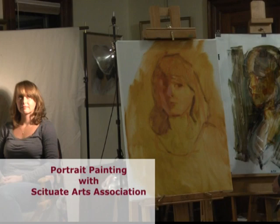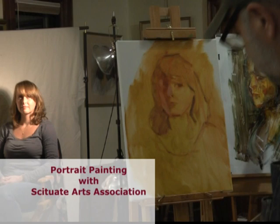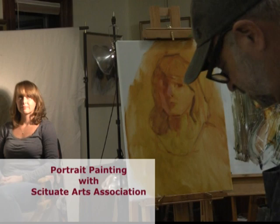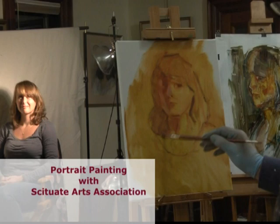Not perfect, but we're still kind of dancing around the canvas. This is the first break. We usually go 20 minutes and then take a 5-minute break. And I always tell the model, don't start judging it yet. It's way too early.